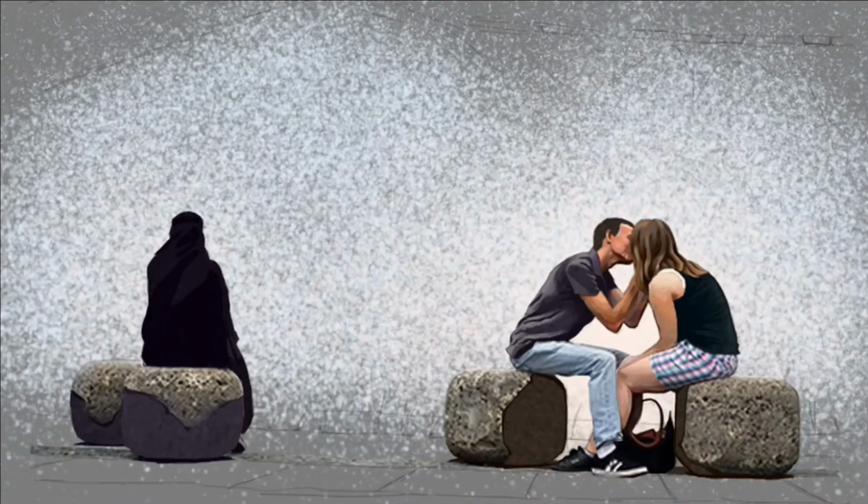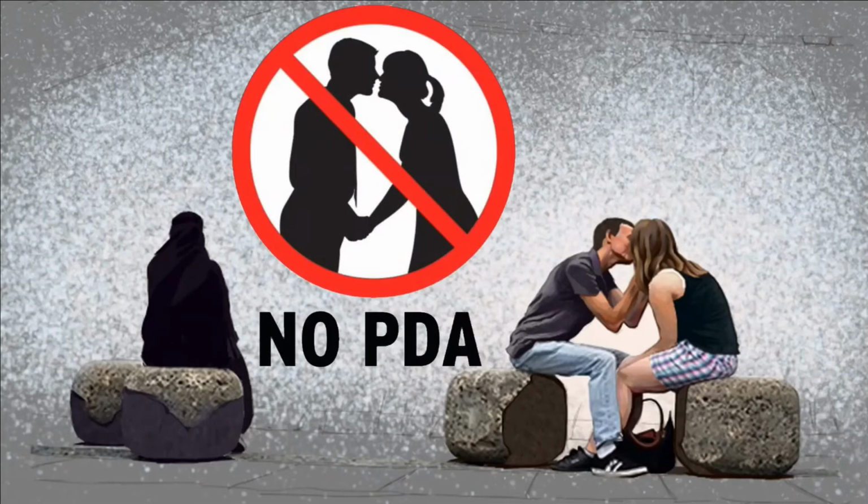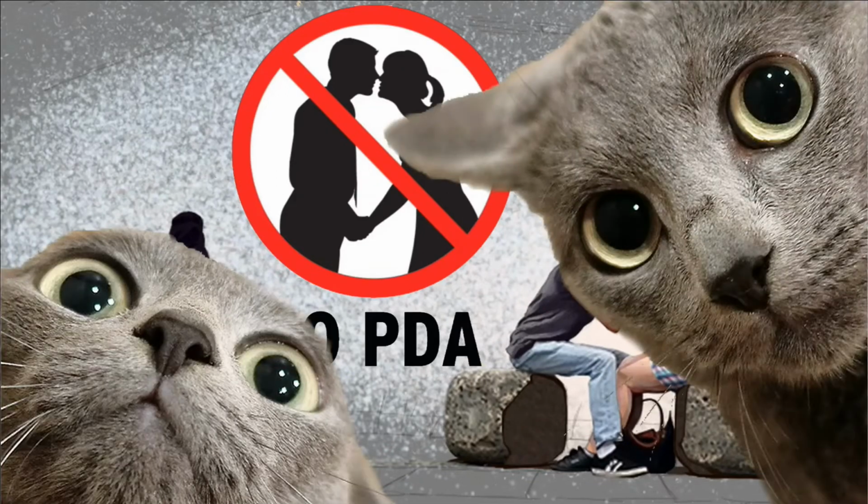Like PDA, public display of affection. Yes, we don't do that a lot in my country. So PDA is a no-no. No, people will stare at you. Boyfriend, girlfriend, even husband and wife, holding hands, still not. We're not used to that. We can do this with friends, hugging, locking arms. But holding the hand is probably okay in a big city, but in most rural areas, it's not really common. Okay, well that's good to know.